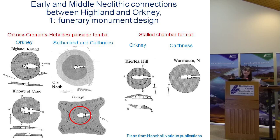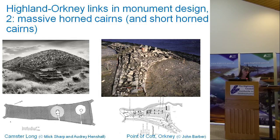And these links persisted over the subsequent centuries, as we can see from the fact that some of the passage tomb chambers look very much like the small stalled chambers with round cairns that you find in Orkney, as you can see on the right. And also in the fact that long horned cairns and short horned cairns are shared across eastern Highlands and Orkney. As I said before, they seem to restate an affiliation to the carinated bowl Neolithic tradition.